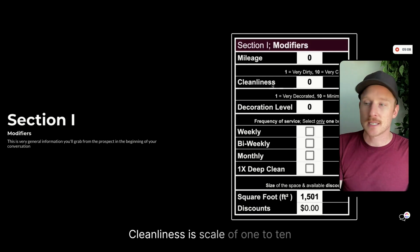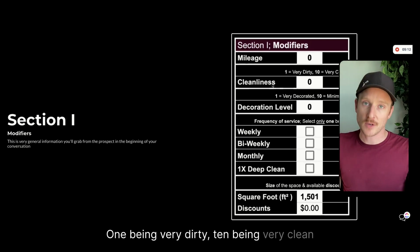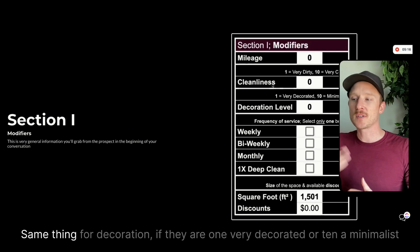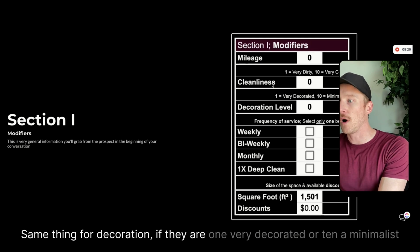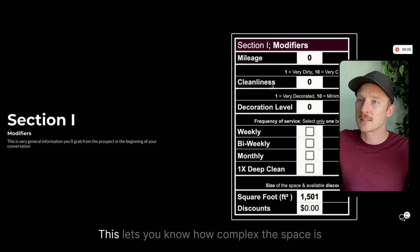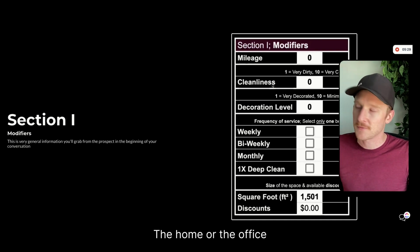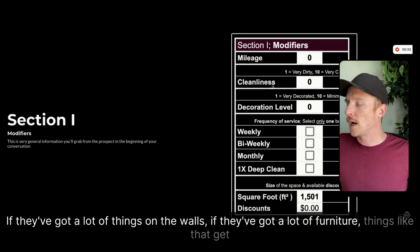Cleanliness is on a scale of 1 to 10, 1 being very dirty, 10 being very clean. Ask them what they would rate themselves. Same thing for decoration: 1 is very decorated, or 10 is a minimalist. This lets you know how complex the space is, the home or the office, if they've got a lot of things on the walls, a lot of furniture, things like that.